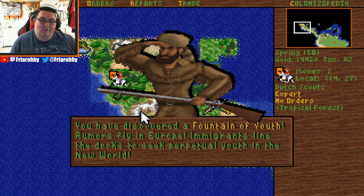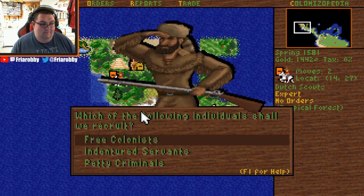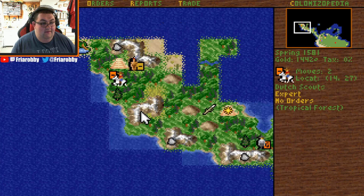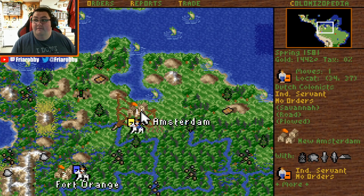That's Fountain of Youth number 3, by the way. So let's see what we got. Carpenter, Colonist, Scout, another Hardy Pioneer, awesome. Another Scout, and we got a Servant. Silver Miner might be pretty good. Extra Fisherman, there we go. So that's Fountain of Youth number 3.